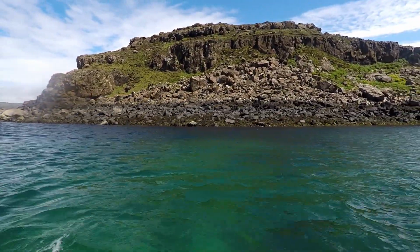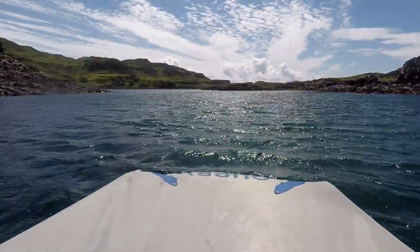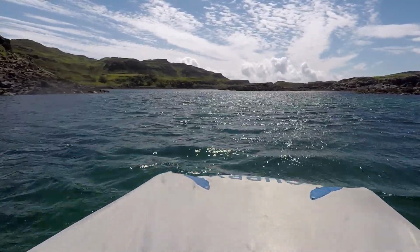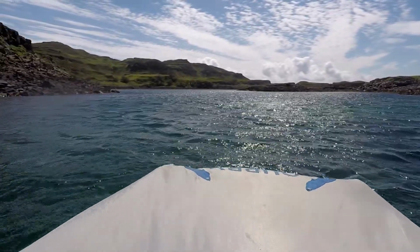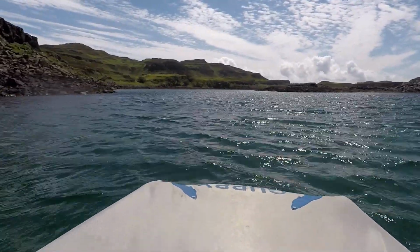I turned into the sheltered bay of a carraig moor, just before the seaward tip of Gometra. I had often wondered if it would be suitable for a wild camp, but soon discovered the rocky shore and lack of flat grass areas did not make it look appealing.